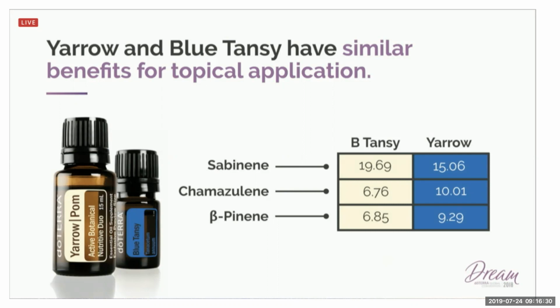Now, because Dr. Hill is the chemistry nerd that he is, he put in there all of the different levels of chamazulene, sabinene, and beta-pinene. And these are different chemicals, different chemical properties that are part of this blue tansy and the yarrow palm. Now, chamazulene has a high sesquiterpene content to it, and sesquiterpenes are really naturally calming and soothing. So chamazulene has that. And then the sabinene in here is a monoterpene. And that helps to protect skin against the aging due to UV exposure.